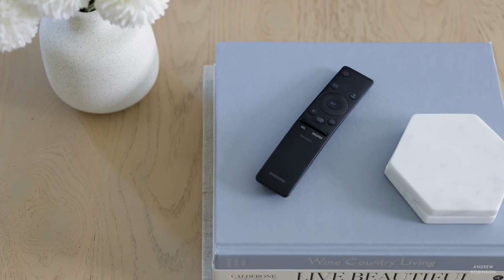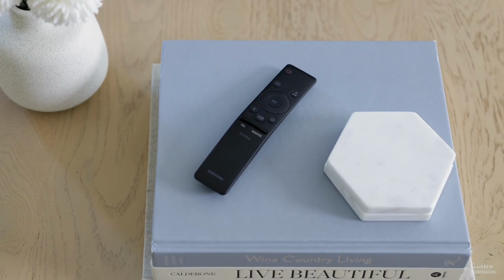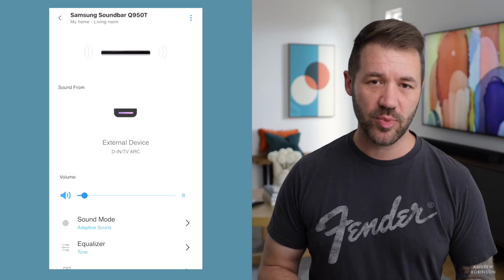The most common are going to be using the included remote control, which is pretty basic but robust enough to get the job done, especially if you're already a Samsung user. You'll probably be able to use your existing television's remote, at least for volume up and down, because the Q950T has control over HDMI. And the third way is the Samsung SmartThings app.